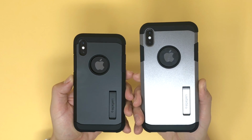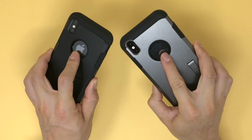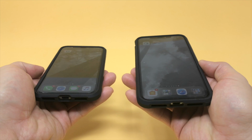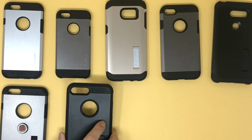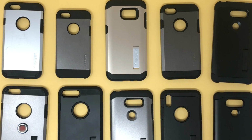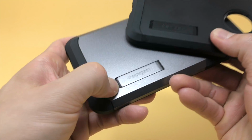The Tough Armor. This is number 8 on my top 10 cases for the iPhone XS. Honestly, if you just need a good, tough looking case that will protect your iPhone from day-to-day mishaps, just get the Spigen Tough Armor. Now the general design of the Tough Armor hasn't really changed over the years as they've added a soft rubber coating back in 2015, but the kickstand was always uncoated until, well, last year.